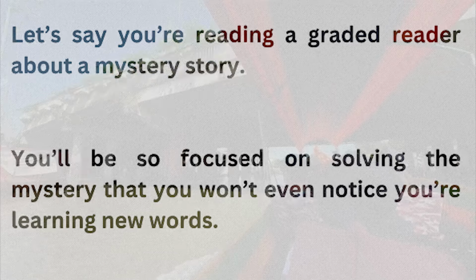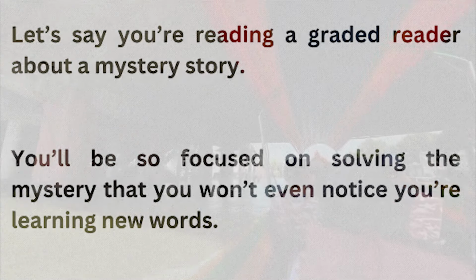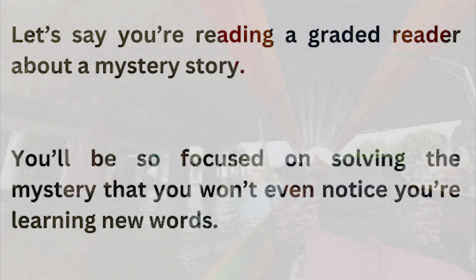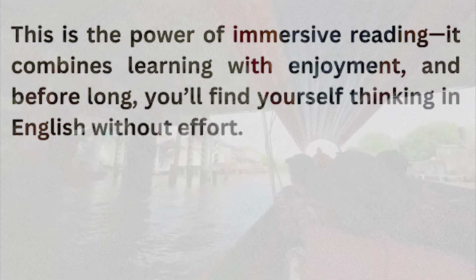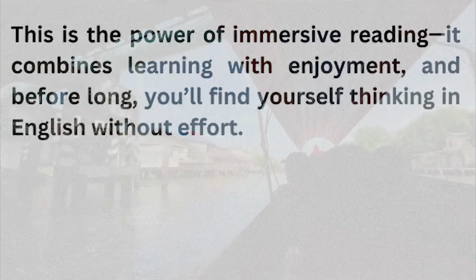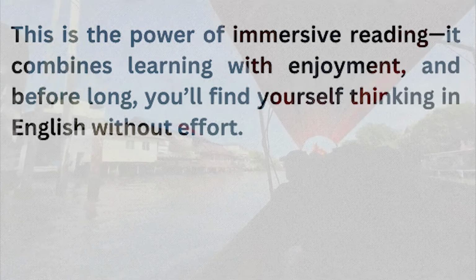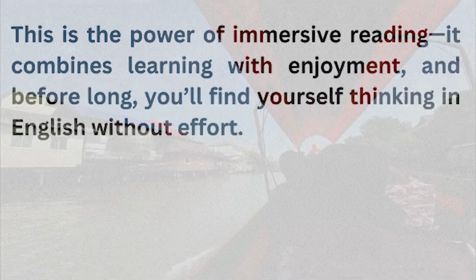Let's say you're reading a graded reader about a mystery story. You'll be so focused on solving the mystery that you won't even notice you're learning new words. This is the power of immersive reading. It combines learning with enjoyment, and before long, you'll find yourself thinking in English without effort.